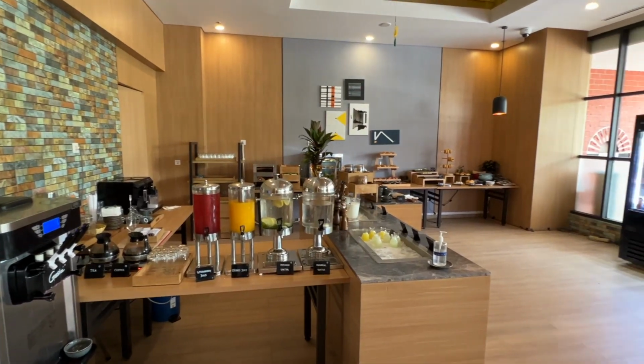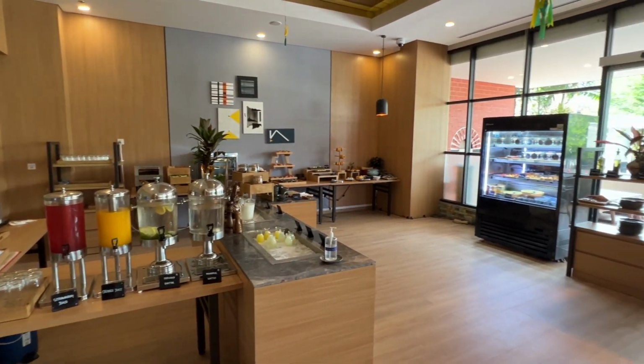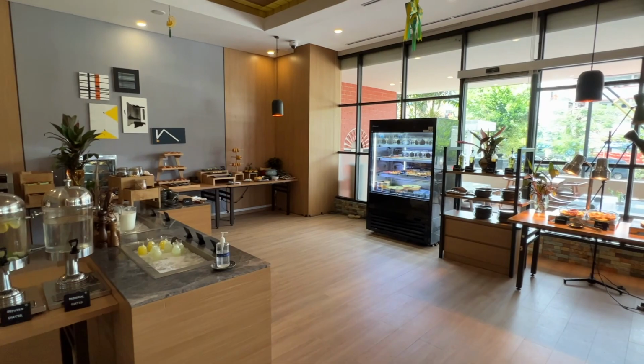Alright, good morning. So we're now at the breakfast service here at the 4 Points by Sheraton Batam. It's a full buffet spread. It starts at 6:30 in the morning and ends at 10 in the morning. There's actually quite a lot of items available. When you're first seated, they basically ask you what kind of beverage you want.